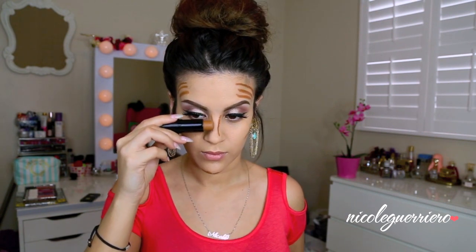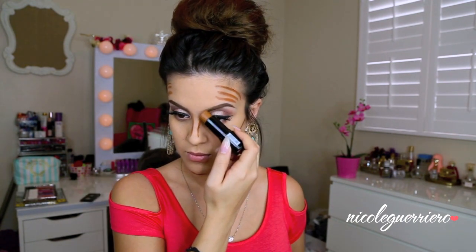So I'm just going to repeat the same process, and for my drugstore contour, I'm going to be using the Maybelline Shine Free foundation stick in the color 230. And I'm just marking out these same areas, and in case you were curious, the reason we contour is to just create shadows on the face, kind of hiding what we think is a little too big, i.e. the forehead or your chin, and kind of emphasizing and straightening things out, like your cheekbones and your nose.